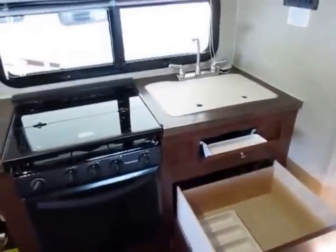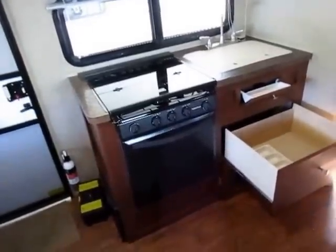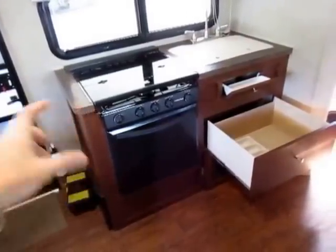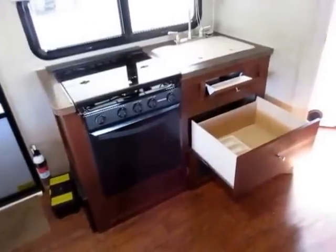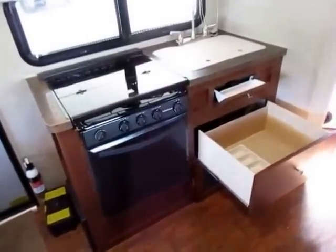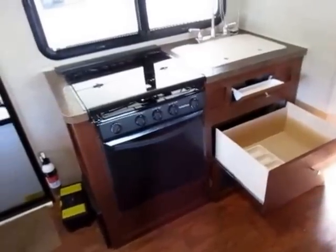Now, normally you would have next to no countertop space in this, so they found a way to give it back to you. First of all, we're using a bigger 22-inch oven here, not the little 16-inch oven. Anything you get in a Rockwood, they do all the way. They won't use a cheaper component just because it fits. If it doesn't work well, they won't put it in. So they only try to put good components in.